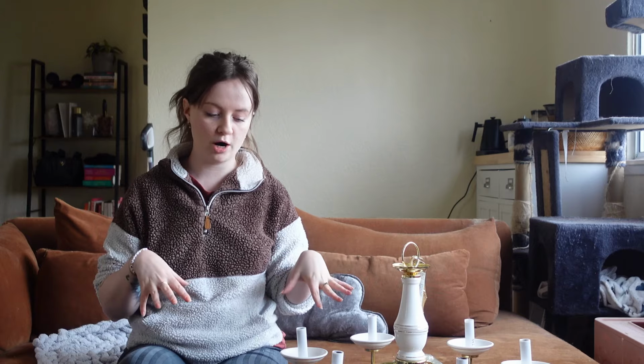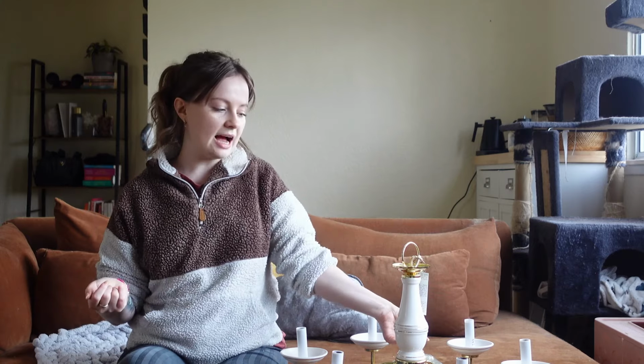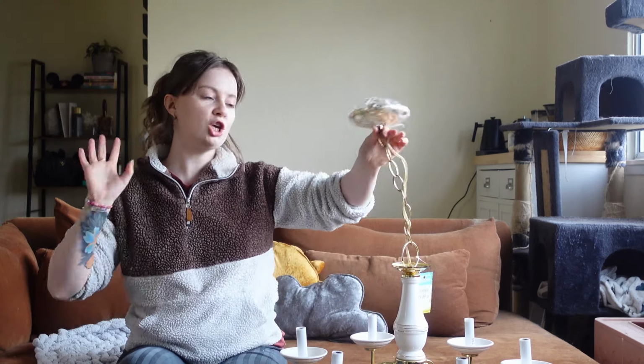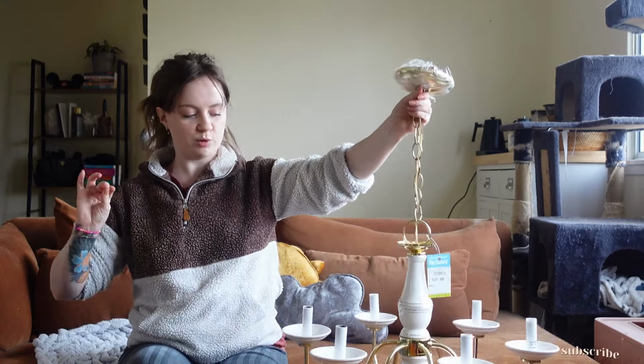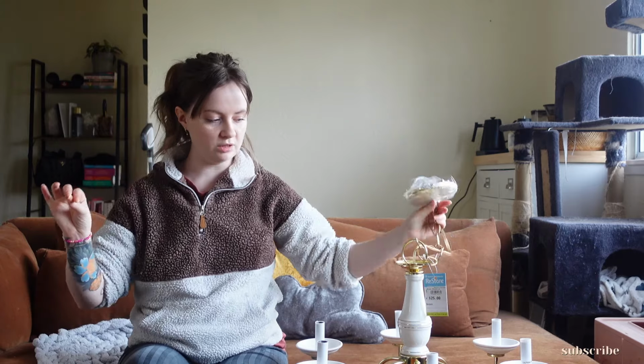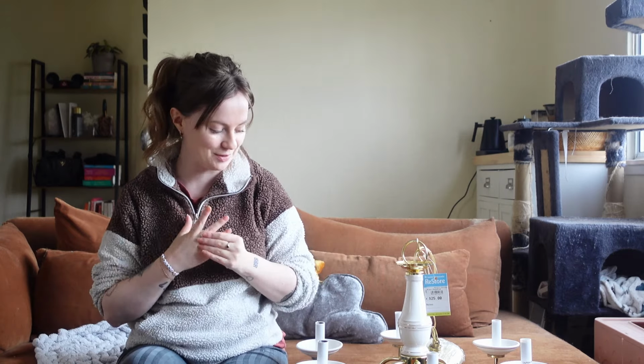I find white to be very clinical. In a house with four cats, two of them being black, white becomes dirty very fast. I like something that is a little bit more cozy. And I am not a huge fan of the gold. This color of gold, this super bright, shiny gold is not my favorite. I'm more of a brass girl, a brushed brass, if possible.